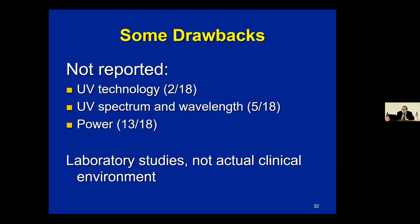Now, there are some drawbacks in this systematic review in that they did not report a couple of things. For example, the UV technology they used, 2 out of 18 didn't say that. And also, 5 out of 18 of them didn't report on the UV spectrum, which means the wavelength, and the spectrum of the wavelength. And that is serious. 13 out of 18 didn't report on the power. The power is important. You realize the UV dose. So it's difficult to make a proper comparison.